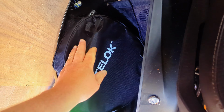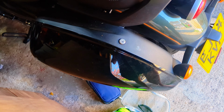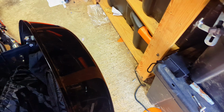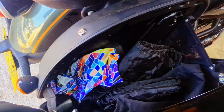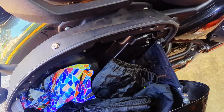You can fit a pair of shoes if you've got small feet and not much else in there. I find it hard to fit shoes in because I've got size 12s. You normally have to have one per side and that takes up a lot of room. But they look sleek and stylish here. Very nice looking. I like the gloss black, although I do wish that they offered customization options to make it fit the bike, but they're very practical.